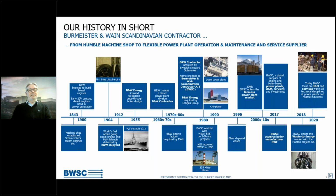First, our history in short. It dates back almost 180 years, back to 1843, where it starts as a humble machine shop in the central part of Copenhagen. The company has evolved over design and building of large diesel engines, ships, shipyard, large power plant boilers, complete power plants with boilers, engines, up till today, where BWSC focuses on long-term operation and maintenance contracts and provision of all kinds of services to power plants within all technical disciplines.